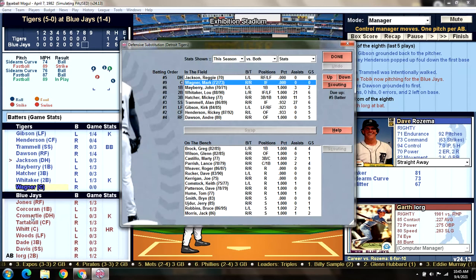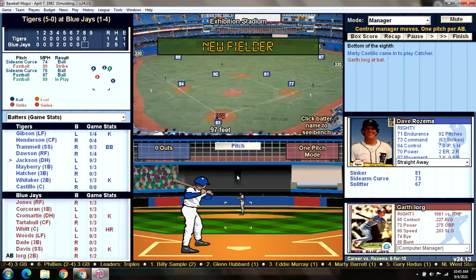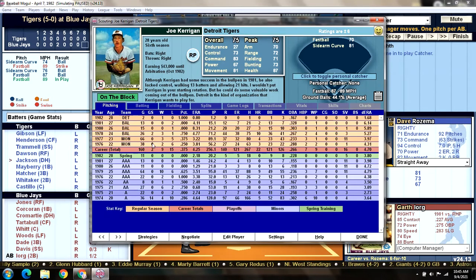We're going to take out Wagner, who pinch ran, and we're going to put in Marty Castillo, as it was our goal to keep Parrish out of this game to give him a day off. So Marty Castillo is going to come in and catch. As, I think we're going to take out Rozema. You can't get the win today. You can only get the loss. We're going to bring in a fan favorite, Joe Kerrigan, here in the 8th. He's our setup man. 2 games, 1-0, 1 2/3 innings pitched, 3 Ks in those 1 2/3. Opponents are only batting .167. He's a sidearmer. His curveball is his best pitch. His fastball, 89 miles an hour, but he doesn't get it over well.